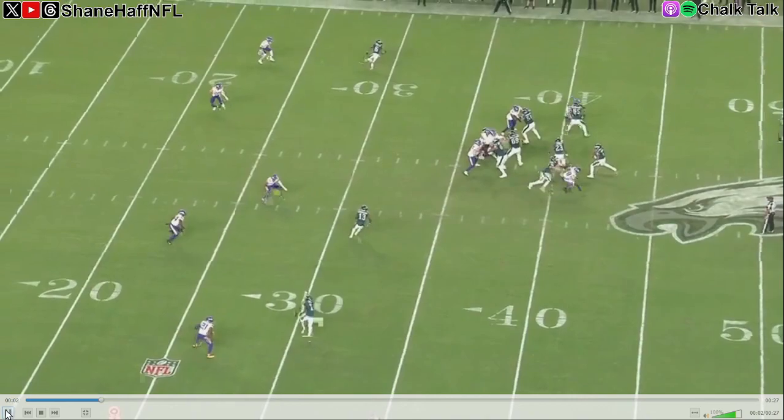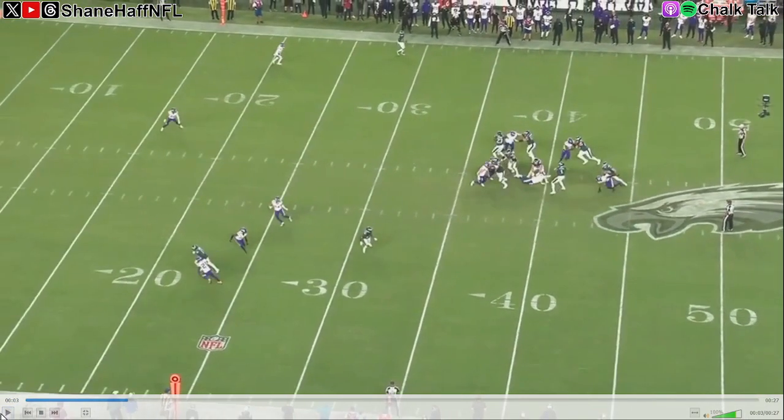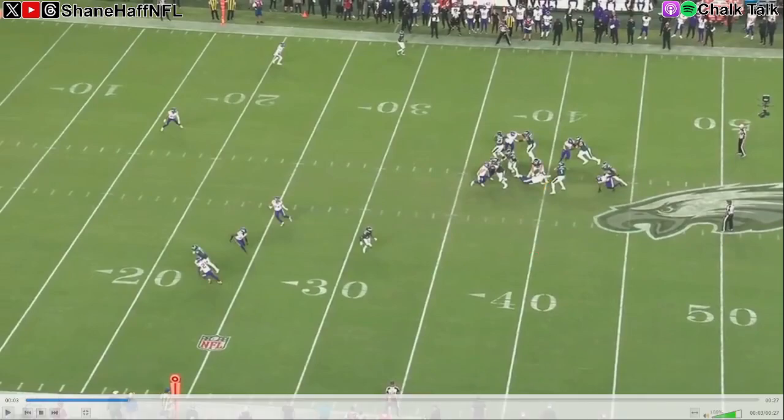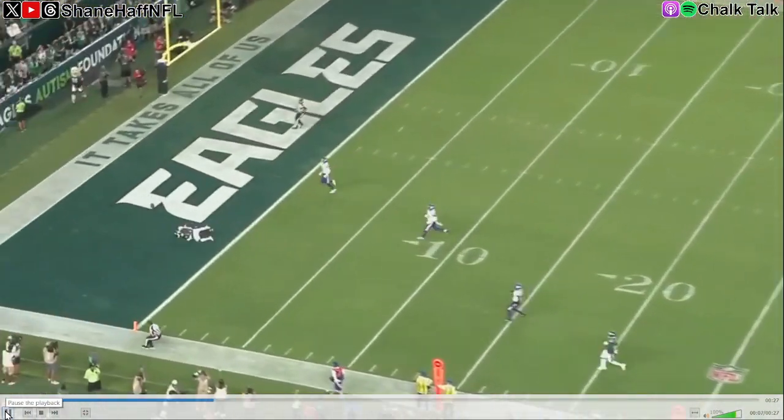So this is our first movement. We get up, boom, reset the feet. We're shuffling. There's trash all around you. A guy at your feet right here. This is so hard to make this throw with somebody at your feet. You're worried about getting rolled up on. In your peripheral vision, you think this guy might be diving at your legs, but Hurts is going to whip this ball to A.J. Brown, hit from behind as he throws.